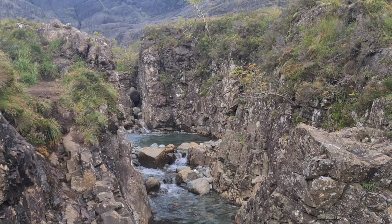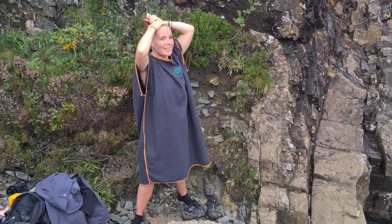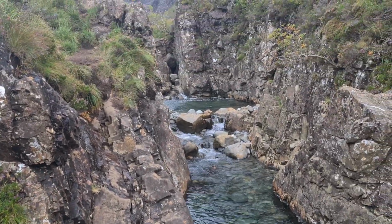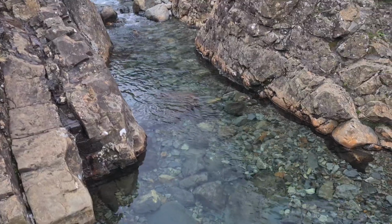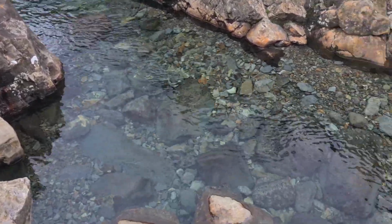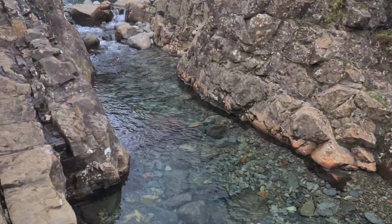Well, not an infinity pool, but like our own little pool. Leah there is just getting ready in a little cape, super Leah. There's a little waterfall up there, just round the corner, some small falls, and then you've got this relatively deep, probably 2-3 foot deep sort of channel of cool water.